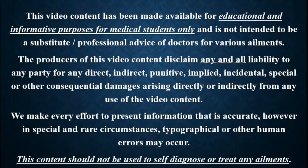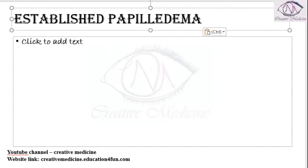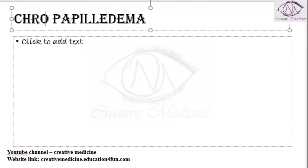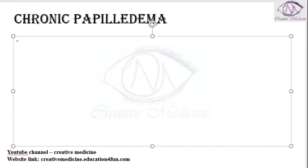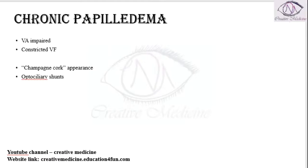In this lecture, we will learn about chronic papilledema. So the second type is chronic papilledema. In chronic papilledema, impaired visual acuity is present. Along with that, the visual field is constricted. Visual acuity is impaired and visual field is constricted in chronic papilledema, and on fundus examination it looks like a champagne cork appearance, or optociliary shunts are seen in chronic papilledema.